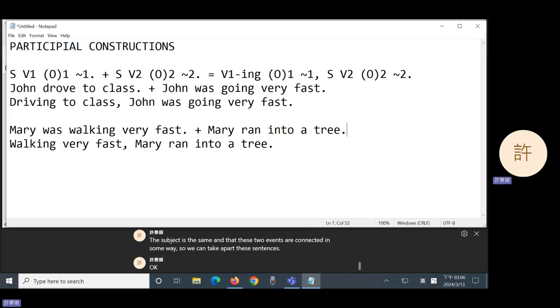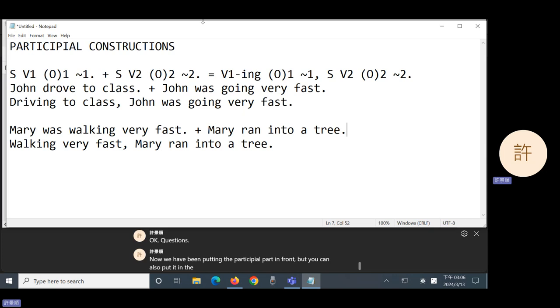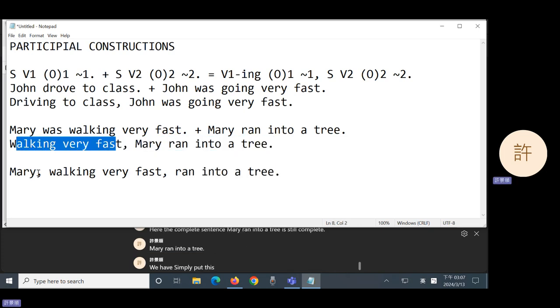Okay, questions? Now, we have been putting the participial part in front, but you can also put it in the back if you want to. You can even put it in the middle. So, for example, here, the complete sentence, Mary ran into a tree, is still complete. Mary ran into a tree. We have simply put this part in the middle.